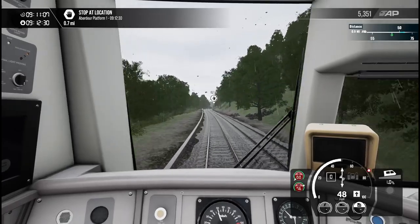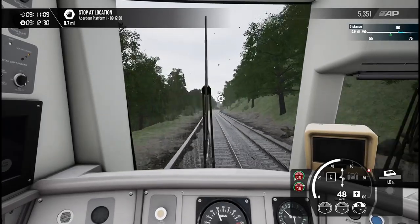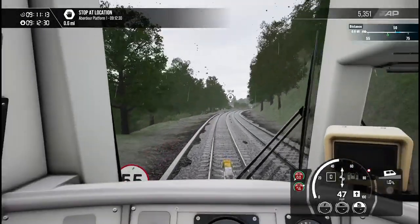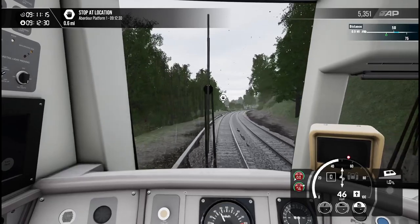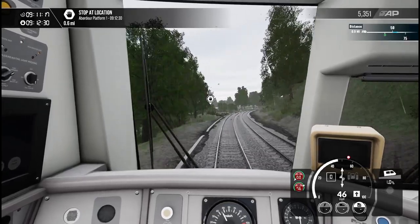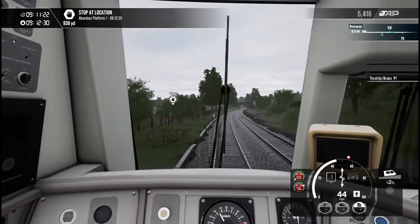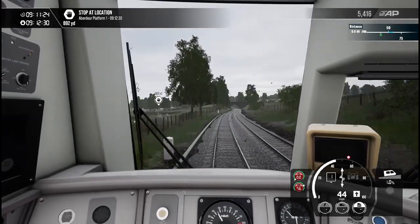Yeah, 0.8 mile away. Green light up ahead. It says 55 there, doesn't it? So tempting to speed up. Ooh, let's just put notch one in. Oh, there's our lady.